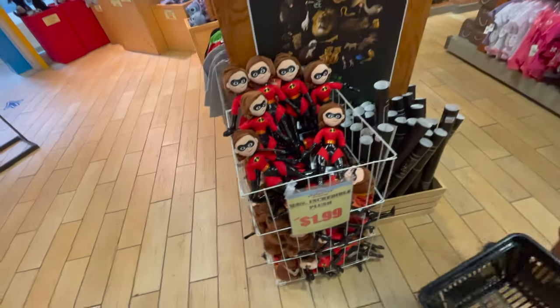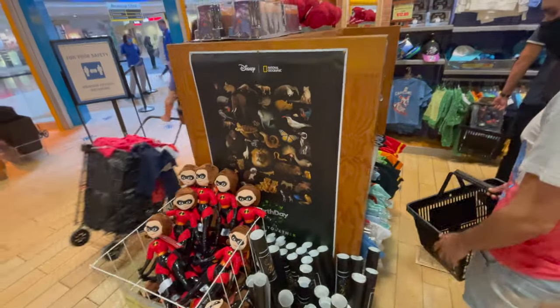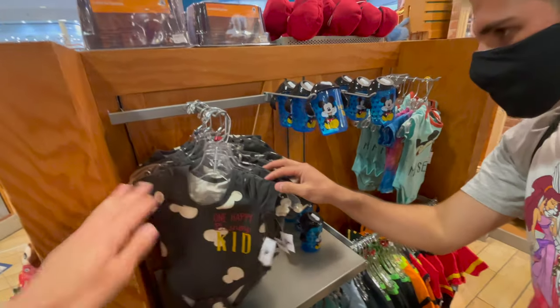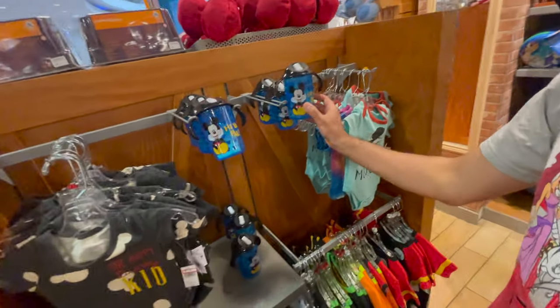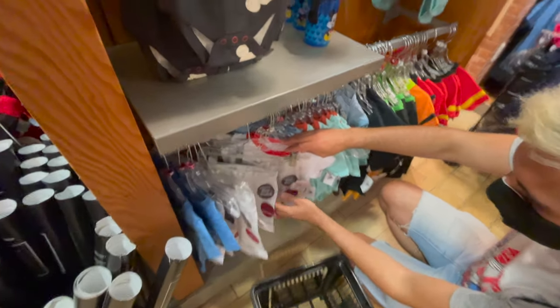Mrs. Incredible is $1.99. They have a cool poster. It's $7.99. Okay. Oh, this is like a little new Disney section. Yeah, one happy Disney kit. This is $7.99, ranging from 6 months to 24 months in sizes. These little sippers are $3.99. Okay, some more baby clothes here. Little dude, big attitude. This is $7.99. So these are all $7.99, it looks like.